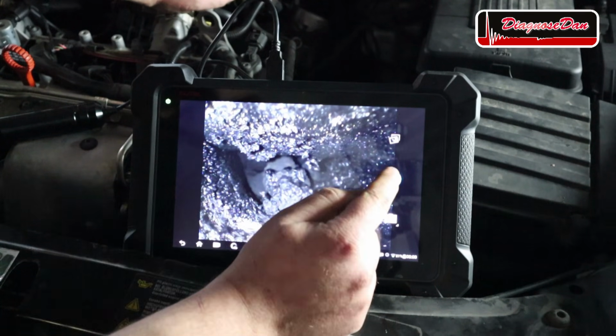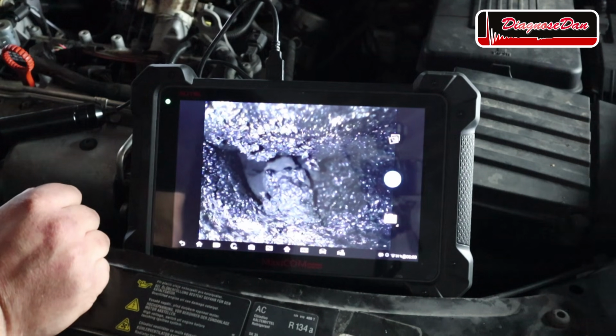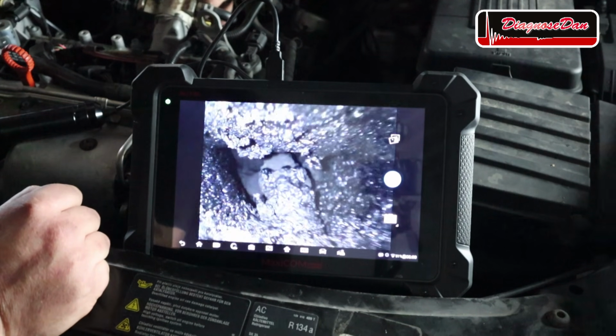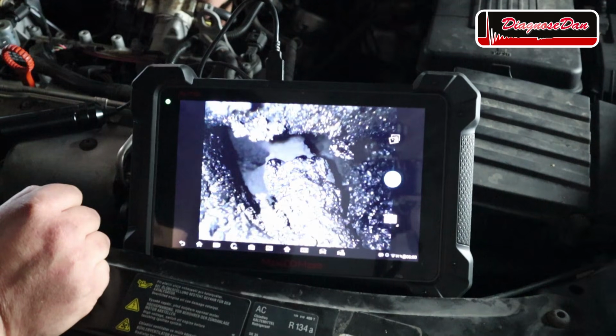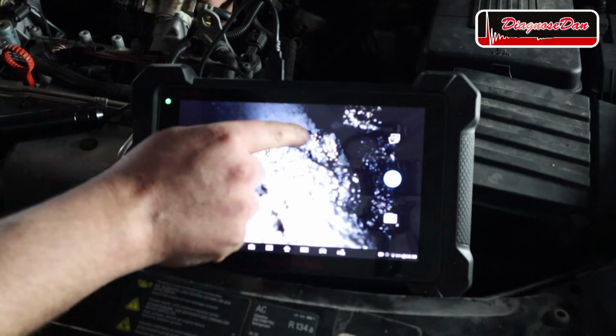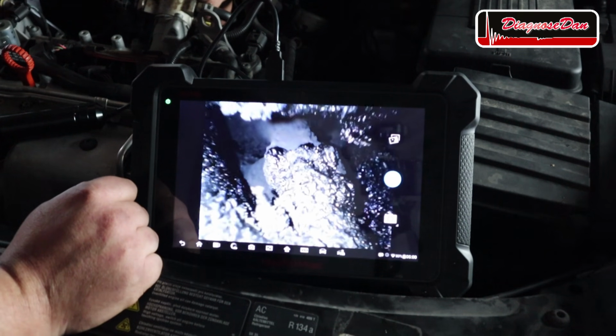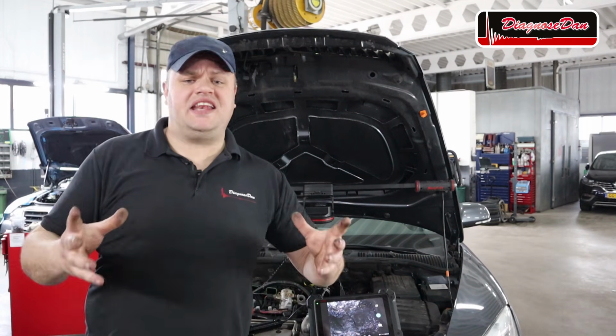Now I'm going to start by saving a picture for the customer before we take a closer look at that valve. So let's push the camera a little bit further and you can see this is still the valve stem, how bad the carbon buildup really is. Now that looked pretty nasty.